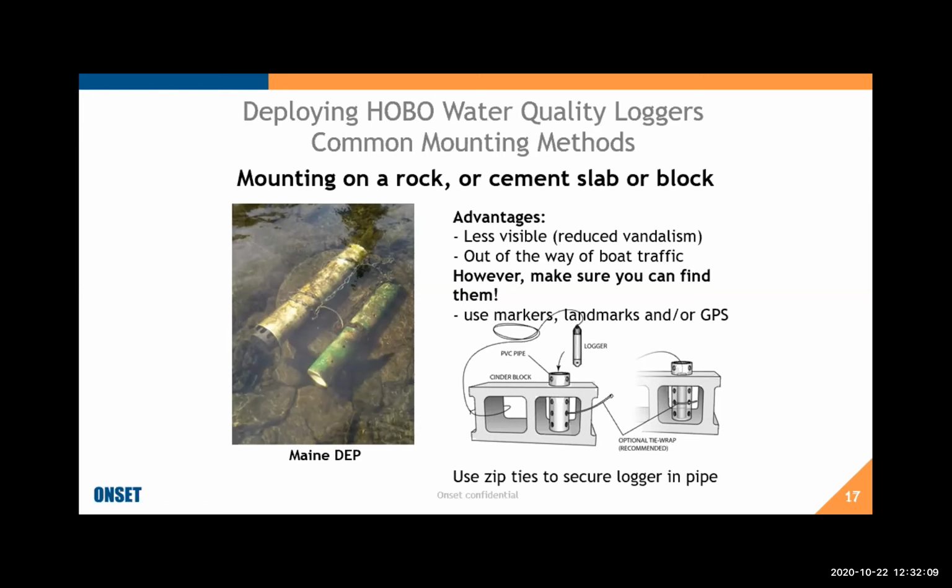Yeah, I mean, I wouldn't call us experts in stilling well design because there's a lot of consideration that has to be done in terms of separating what zone you're looking at. You have to make sure that the slots in your slotted PVC pipe are at the right zone for the water, aquifer level that you want to measure.